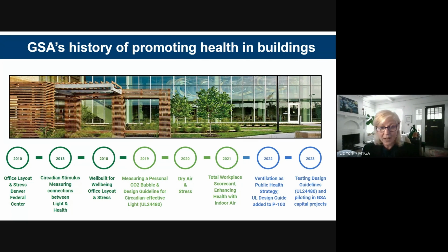And that, on top of all of these other initiatives, shows that we have a great history of caring about the healthy aspects of our buildings, piloting that work, and then integrating that work into the way that we make our buildings healthy for all of our occupants, all of our clients. So we want to continue to do that.